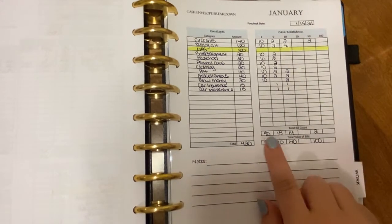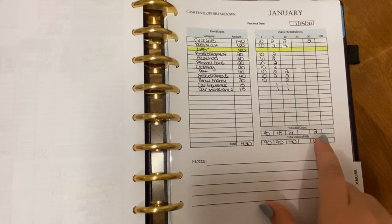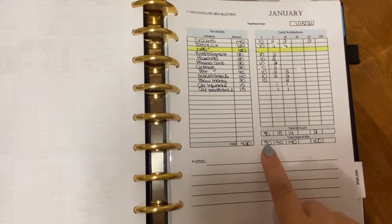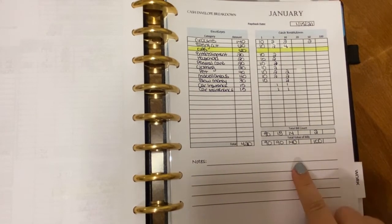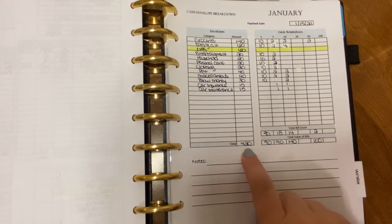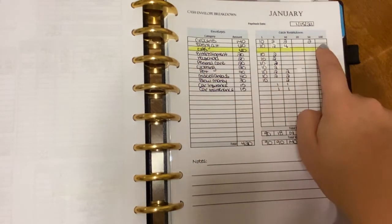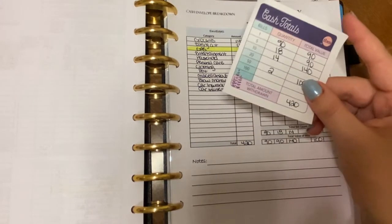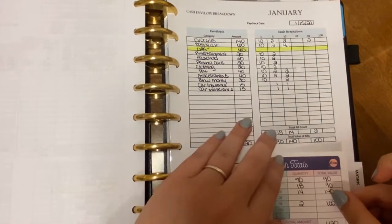So the total that gave me was 90 1s, 18 5s, 14 10s, and 2 50s, which when you multiply by the denominations, you get $90 in 1s, $90 in 5s, $140 in 10s, and $100 in 50s. So they gave me $420 total. And yes, this is the total minus the $60. So then I copied this down on my little cash envelope slip, took this to the bank, and got my cash.